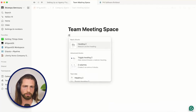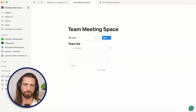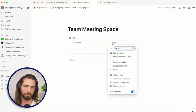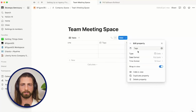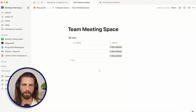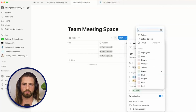So what we'll do here is make another 2 column. We'll make a database in line, and we'll call it team goals. We'll hide this because we actually don't need to see it. Now, in here, we're going to be outlining what is happening in the company that we'd like to be tracking as large objectives. So we're going to have this as a date, and we're going to say due, and we're going to have a due date. We're also going to have an assignee, assigned to, and we're going to have a status. And as status, I'd like to have here, not started, on track, off track, hit, and missed.